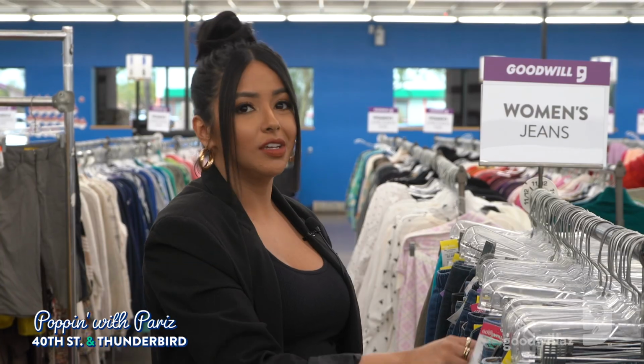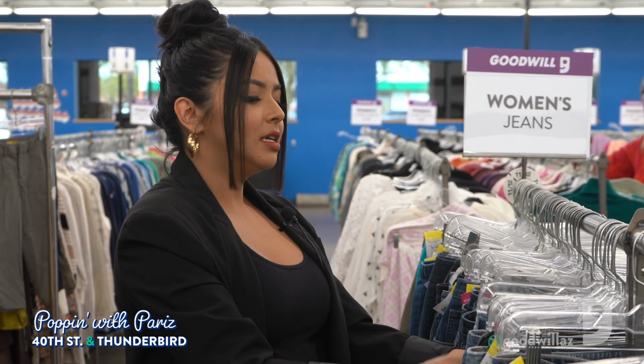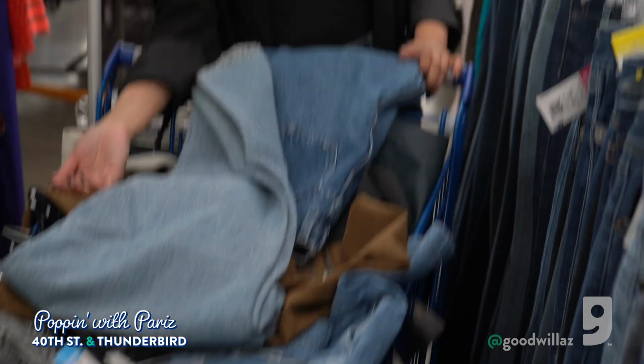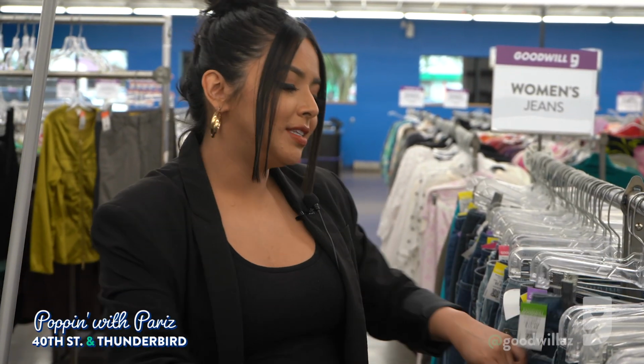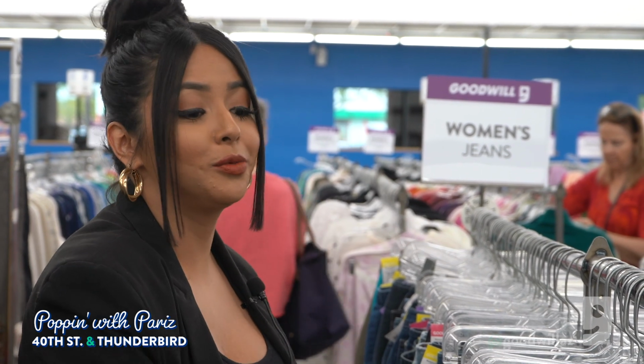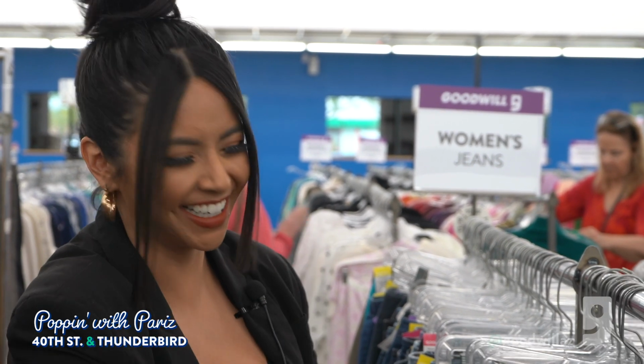So you guys, you can find stuff. Don't be saying that I don't find anything at Goodwill, because I got here an hour ago and my cart's already full. Don't be telling me that you can't find stuff. If you can't find stuff, take me with you. I'll help you, or just, you know, give me food and Goodwill gift cards and I got you.